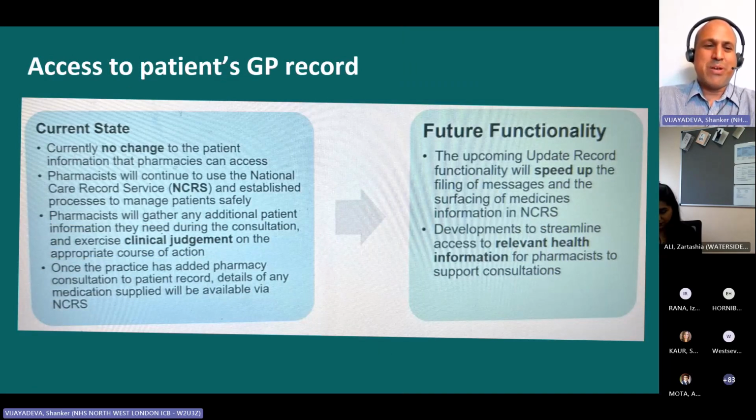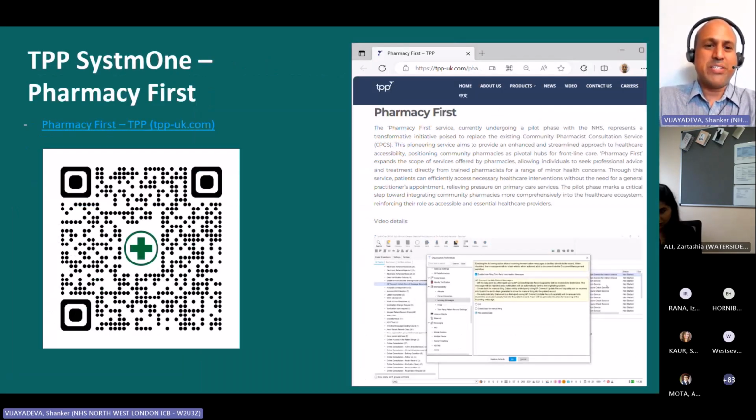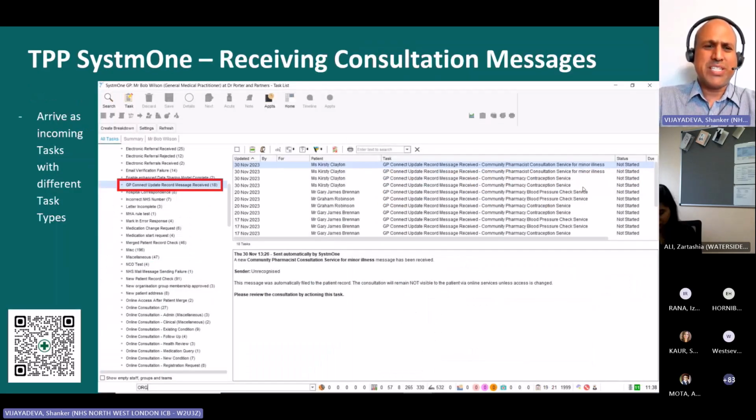Again, this is very technical, and I know we've got one EMIS practice. I've kept this slide for Dawn as well. I'm not going to cover this, but if you go to this link, you can see the EMIS experience. I will try to cover the SystmOne experience. If you want to know more about how it's going to work in SystmOne, this is the SystmOne help page, but I'm just going to try and familiarize you with it.